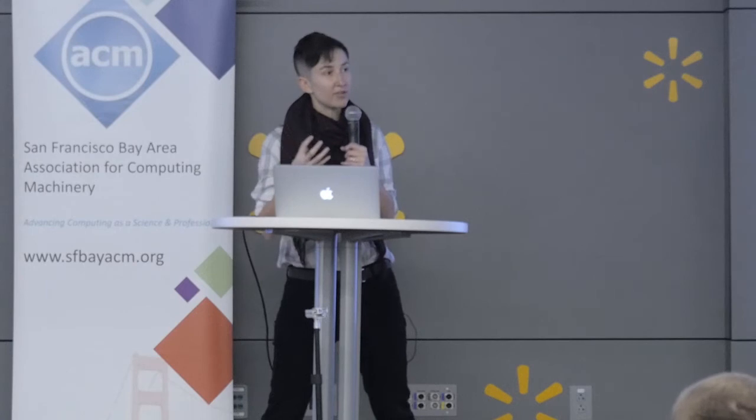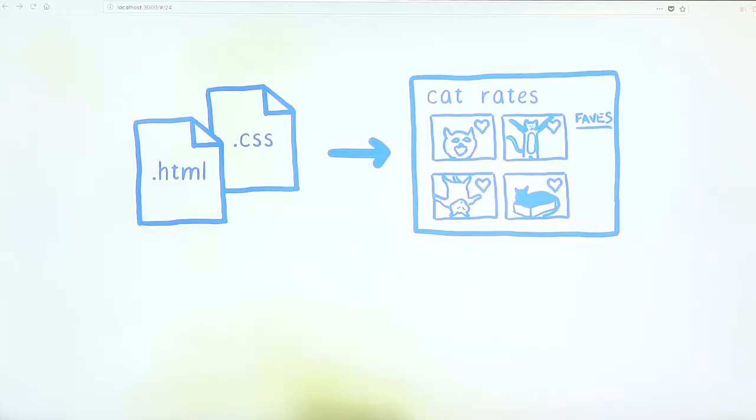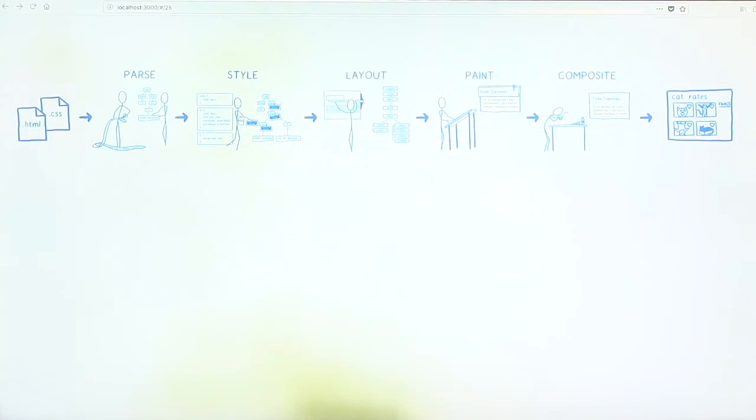So I'm going to start with the rendering engine. And that's the part that does the most important thing in a browser, which is take the HTML and CSS files and turn that into pixels on the screen. And it does this in 5 steps. But to make it simpler, I can split that up into 2 different groups.